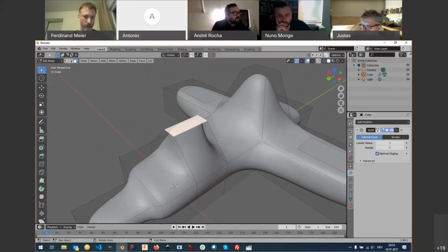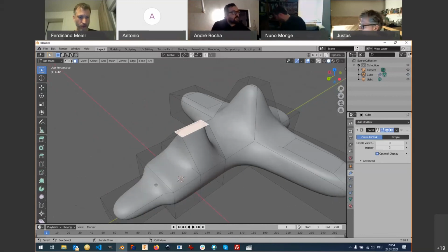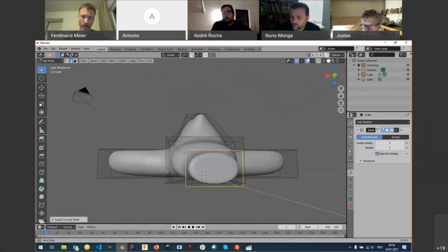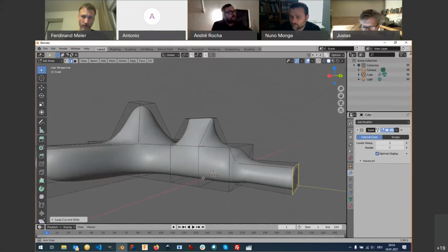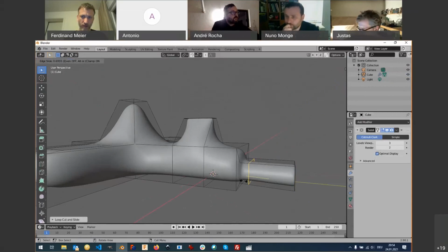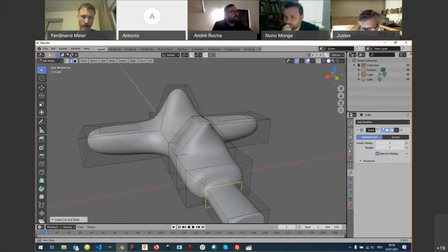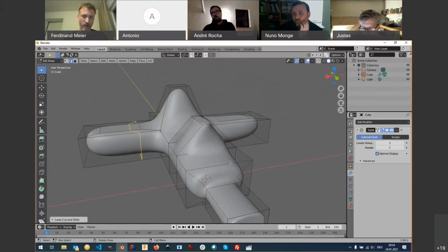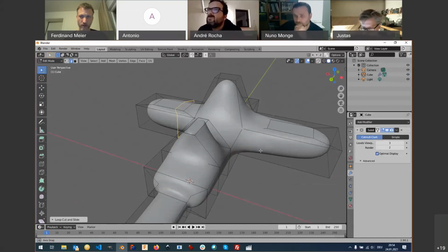Also, if you do Control R for the loop cut, and you move vertices very close to each other, then they make sharp corners. So now I would get an almost round piece in front, and I could make another loop cut for moving this one a bit closer. So there are lots of tricks for how to deal with vertices for making them do what you want in the subdivision surface.